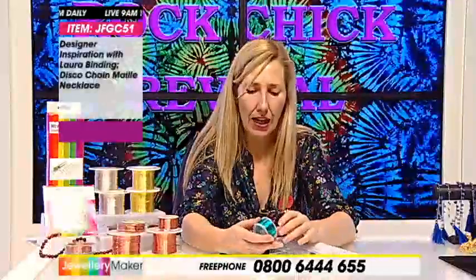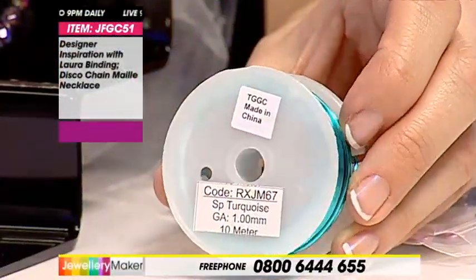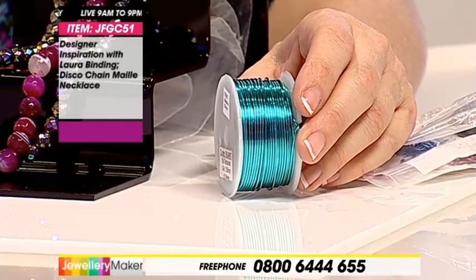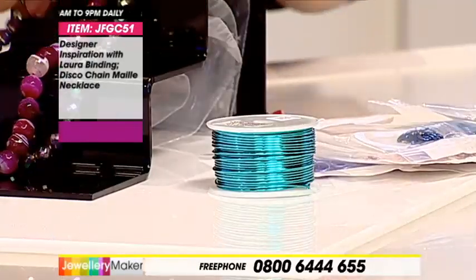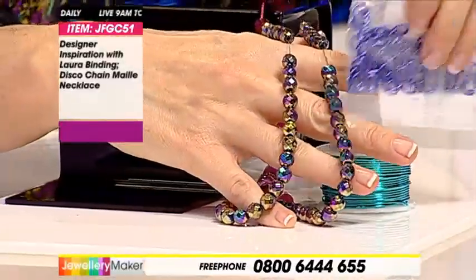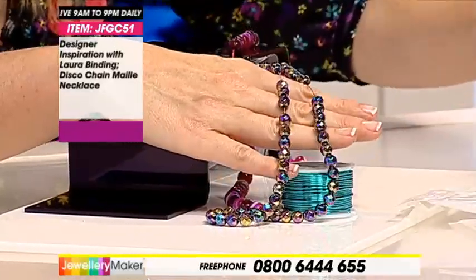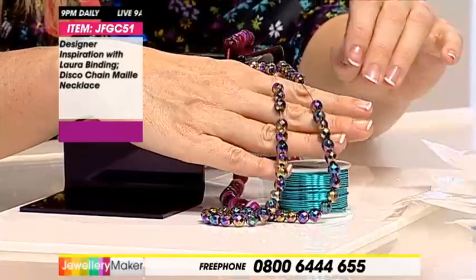Then we're also including, again thinking of the funky, bright colours, the 1mm gauge turquoise wire, which Laura mentioned earlier, which would look fantastic with the Amazonite. 1mm, 10 meters of that great bright colour turquoise copper wire. And we've got the Mystic coloured coated hematite, which is a party all in itself, and all of those colours go with that, because you're seeing all of those colours in it, aren't you? So that's absolutely fantastic.